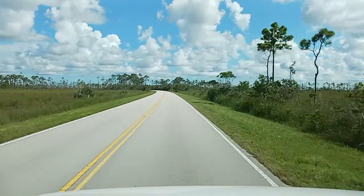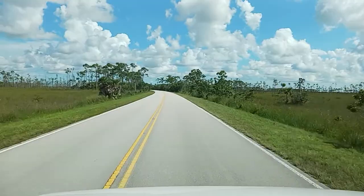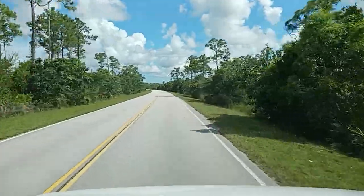So we're back where we started earlier today with these cypress trees. So we're about halfway there.